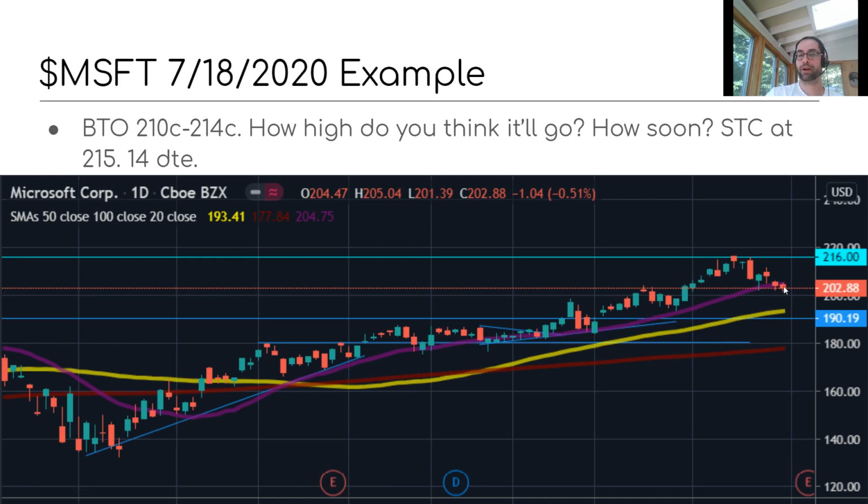So where could this go? Certainly it could go down, but let's assume that I'm bullish on Microsoft because I am. So I'm going to want to buy to open something in the 210 to 214 range, okay? I'm looking at the top here. It says 216, roughly. So getting something just below that, right now we're sitting at 202. So 210 is somewhere in here. 214 is pushing it, but it's going to be right up here. So getting somewhere in there, I think, is feasible.